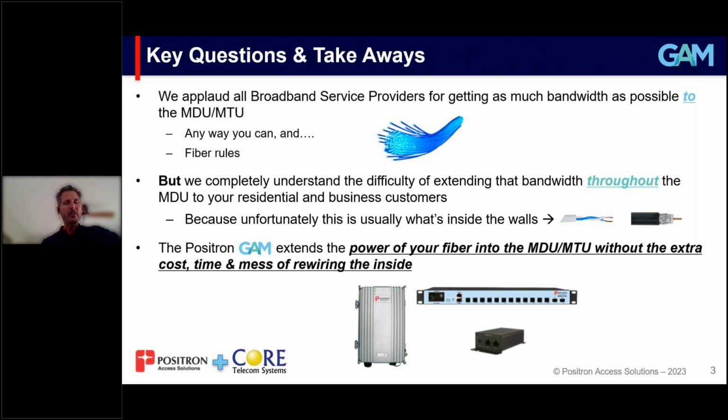So what our multiplexor does, what we do with Core, is we extend the power of your fiber, that fiber that you've got going down the street passing that building. We extend the power of that fiber inside the multi-dwelling unit, the multi-tenant unit, business, residential, campus, mid-rise, high-rise, garden style, no matter what it is. We do that without the extra cost, the time, and the mess of rewiring.